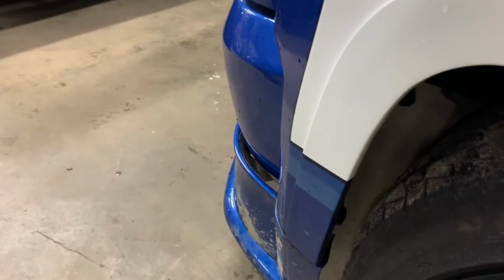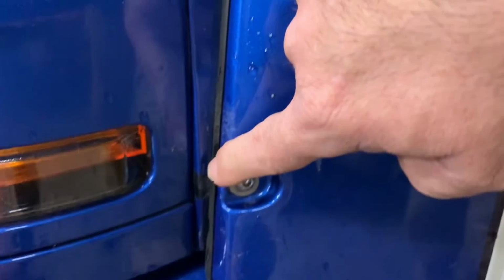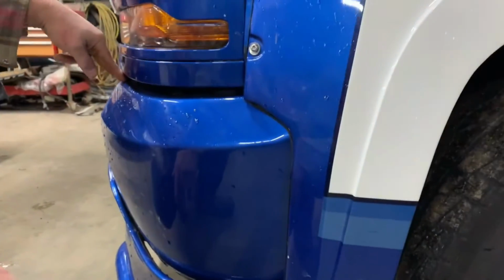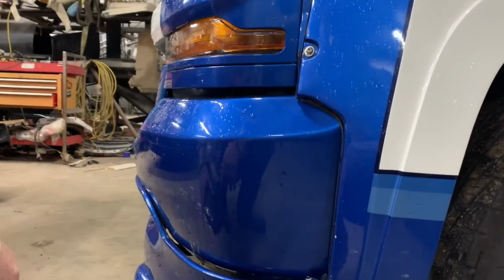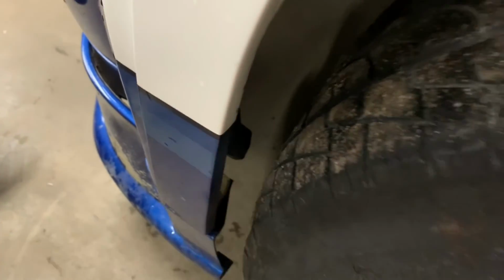One thing I noticed, beyond the bumper being pushed back about half an inch on this corner, it also pulled the fender out here. And we cracked our valance in a couple places here. Sorry, stressed it out right there. Yeah. So we got some work ahead of us here. As you saw, it's rubbing like right there.